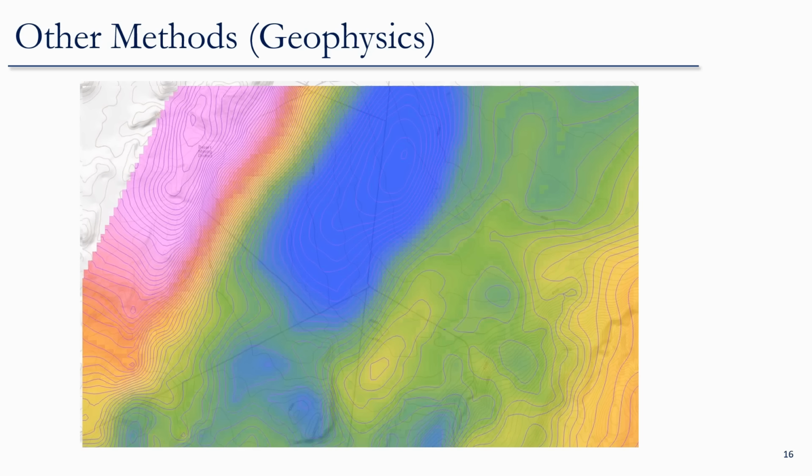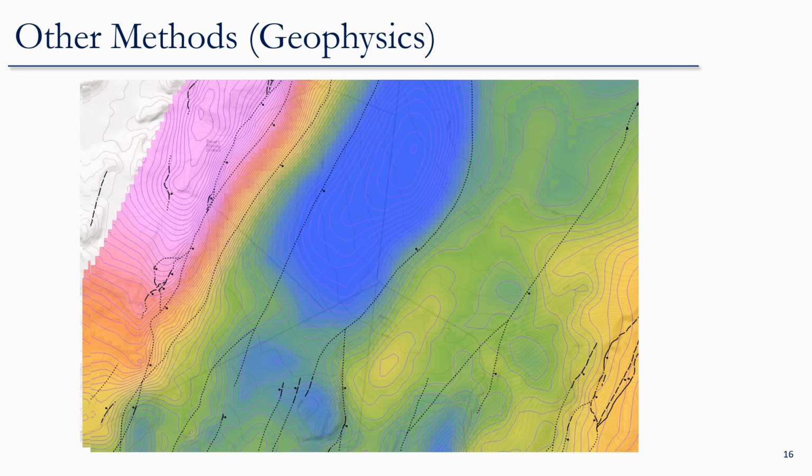We use these data to make maps that show the density differences in the rocks based on the gravity signatures. This is an example of one of those maps, where the red colors and pink colors are gravity highs relative to the blue colors and green colors, which are gravity lows. These indicate how dense the rocks are and ultimately how deep the rocks are below the surface. We can use these maps to inform our interpretation of the structural geology or the faulting of an area and use it as a way to check our interpretation of the geologic map.